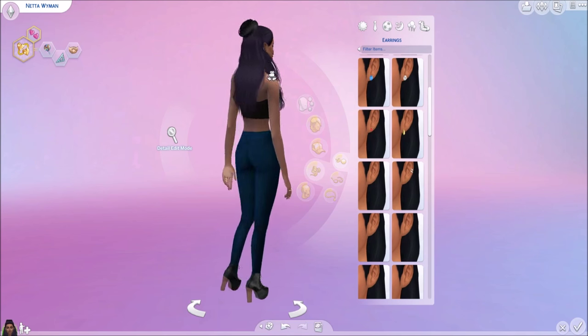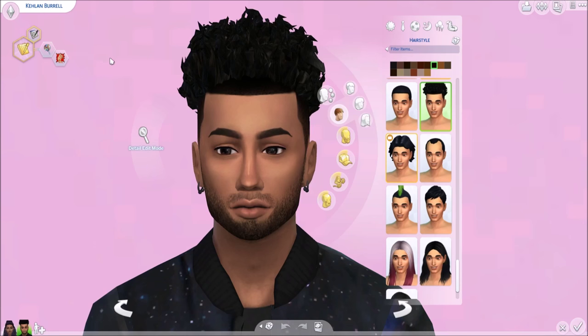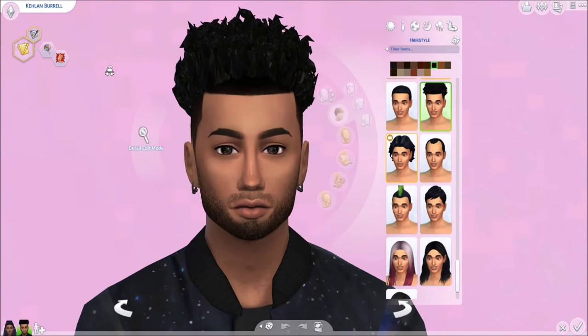And that is it for the female sim. Moving on to the male sim, we have Keelan Burrell here. He is going to be our model today. I think he is very cute, and I would definitely date him if he was real.